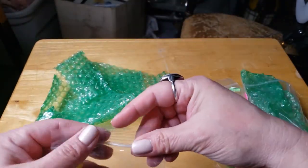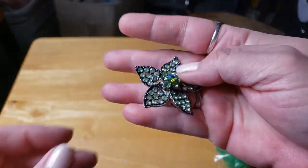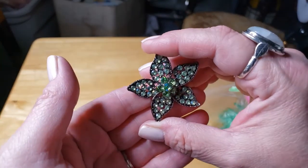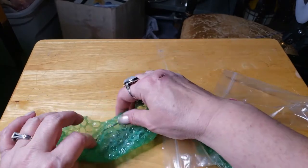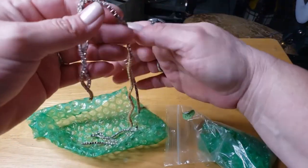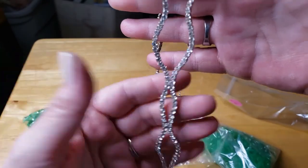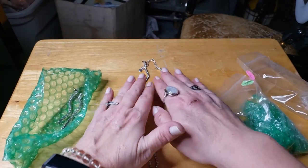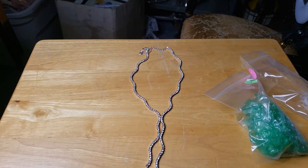And this is just a green Aurora Borealis finished rhinestone floral brooch on silver tone. There's a couple bags here. This is a pretty set. Costume jewelry. Rhinestone. It has the sort of like the Y. With the matching earrings.